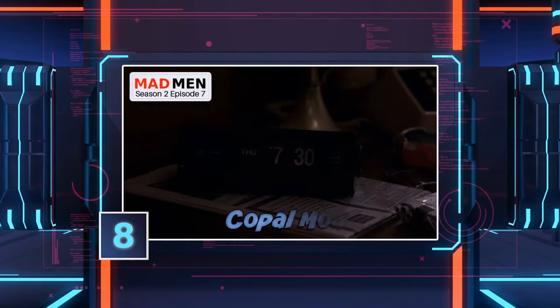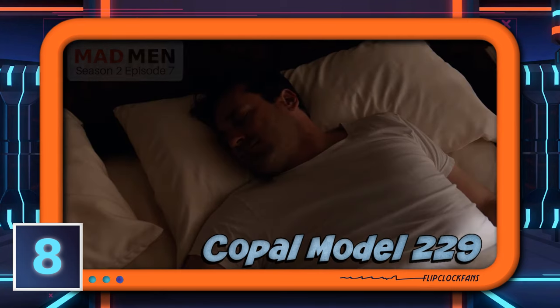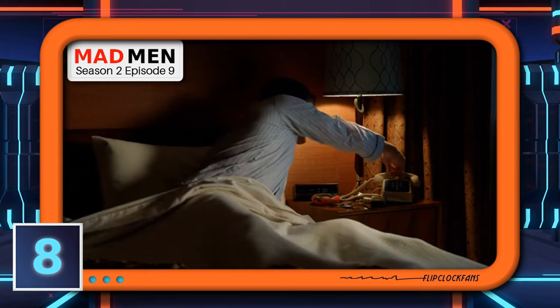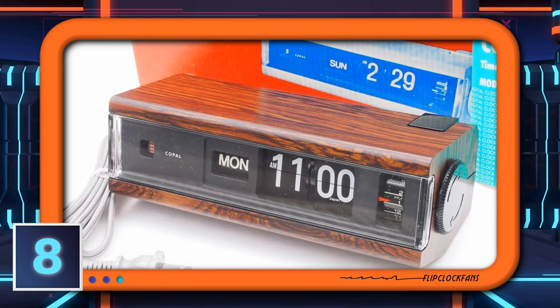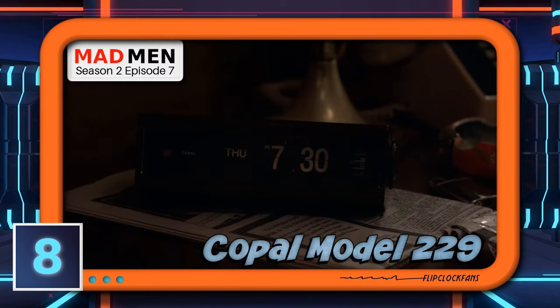Number 8. The Copal Model 229 made two episodes of the TV series Mad Men. The series ran from 2007 to 2015. A perfect clock for this series, the Copal 229 is a flip clock alarm with day display. The clock in the show is a very hard to find black charcoal color. The clock can be found today primarily in wood grain, but also in red and yellow.